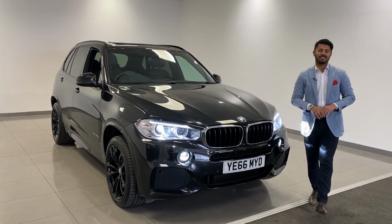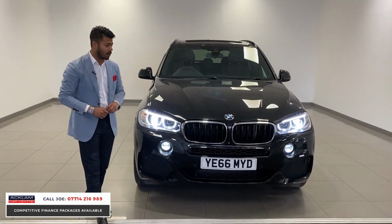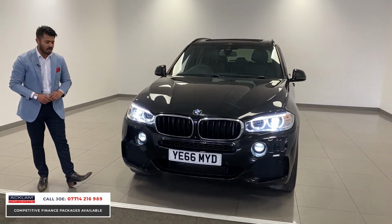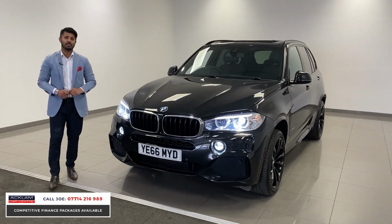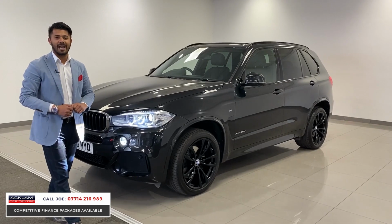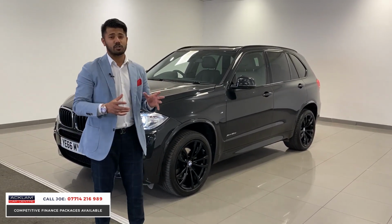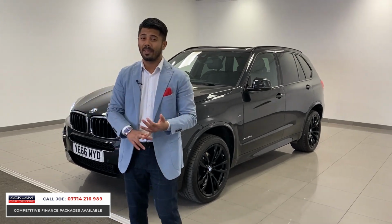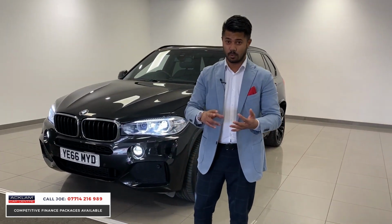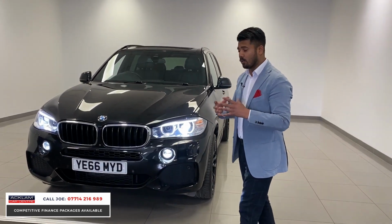This beautiful 2016 66 F model BMW X5 30D M Sport in the beautiful metallic black sapphire with only 35,000 miles on. Today, the live pricing of this awesome car is only £30,990. And now, again, like most of my cars, this car has also got lots of extras. You've got the cold weather package, you've got the seven seat, what you call the third row seating, panoramic roof, heads up display, and a boatload of other extras.